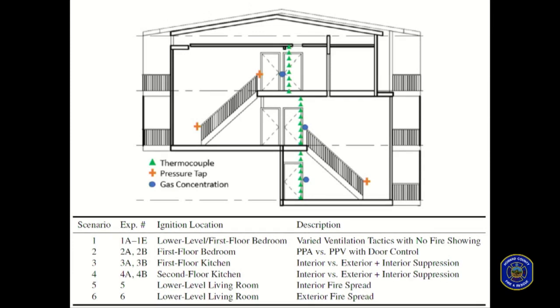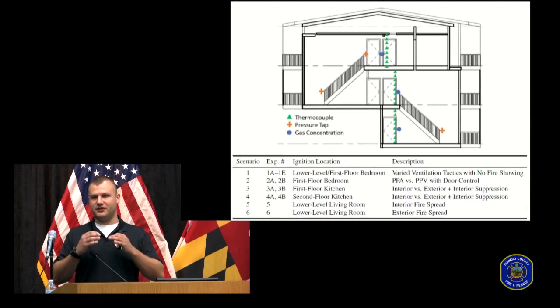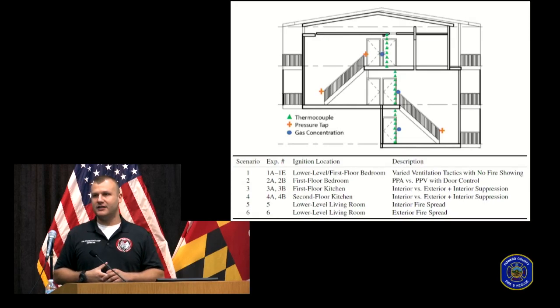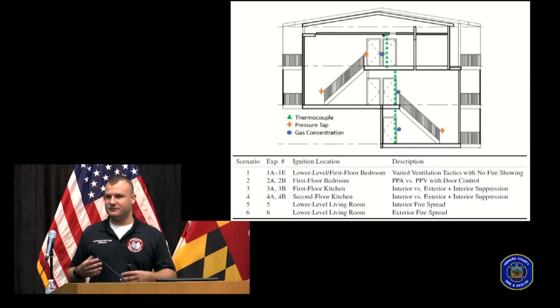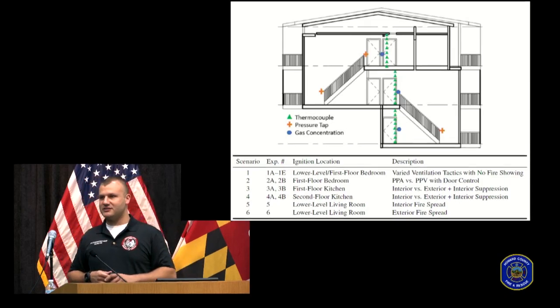The orange crosses there are our pressure measurements. That's, again, looking at the fire growth inside the structure. And then outlined at the bottom here are the different scenarios that we were studying in these experiments. So scenario 1 was all lower level or first floor bedroom fires, and the big takeaway there was we were looking at fires with no fire showing on arrival. So you get there and you've got varying levels of smoke showing or nothing showing. We're going to employ a bunch of different tactics based on the fire location.